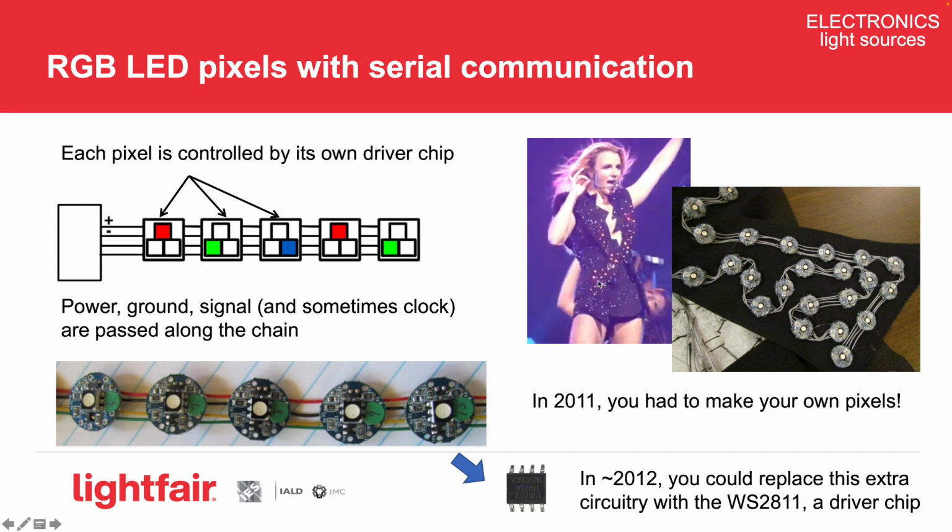This is the approach that was used to do the lights on this Britney Spears dress. Here's a close-up of the path weaving around. And because this was 2011, you had to make your own pixels if you wanted something that could do this effect in miniature on a costume. And this took a lot of engineering, very expensive, and all the people that were doing this kind of work were using their own personal protocol. There wasn't really a lot of sharing that was possible.